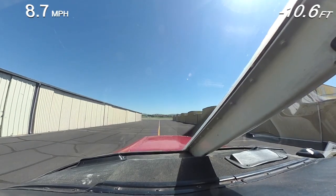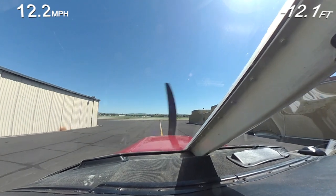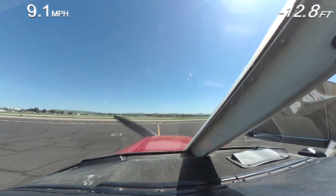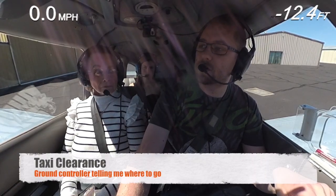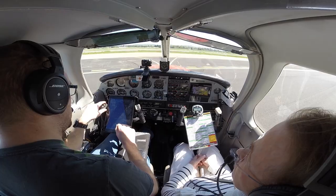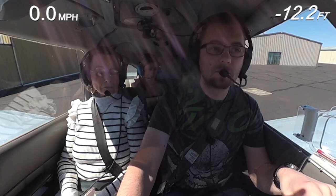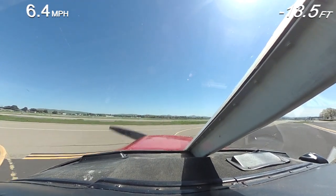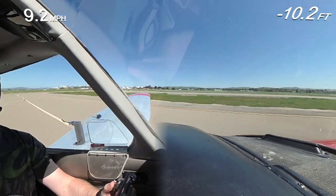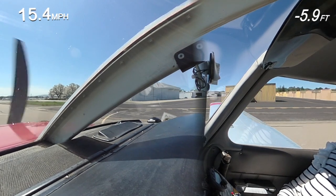Concord Tower 734 Foxtrot Romeo, clear off of 32 left at Hotel, taxi back to Sterling. 734 Foxtrot Romeo, Concord ground, taxi via Juliet Alpha Lima, cross runway 19 right and runway 19 left. Juliet Alpha Lima, cross 19 right, 19 left. 734 Foxtrot Romeo. Concord ground, Cherokee 2863 Mike at the Northwest Hangars with Golf. Cherokee 63 Mike, Concord ground, runway 32 left, taxi via Juliet, cross runway 19 right. Runway 32 left via Juliet and cleared to cross 19 right, 2863 Mike. Falcon 898 Charlie Tango, Concord ground, runway 32 right, taxi via Kilo, Juliet, cross runway 19 right and runway 19 left.